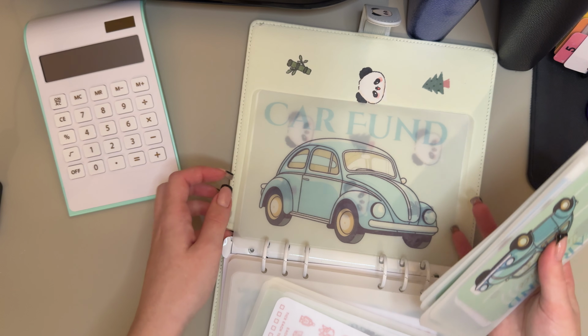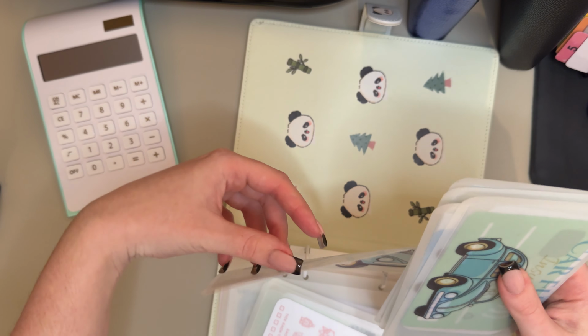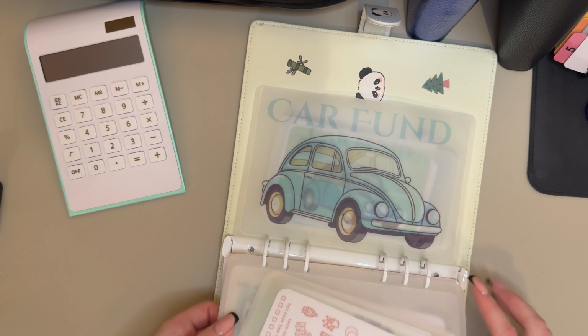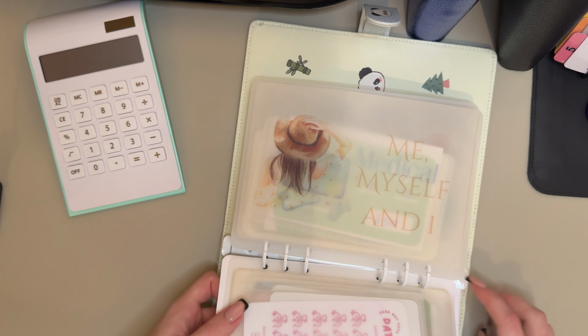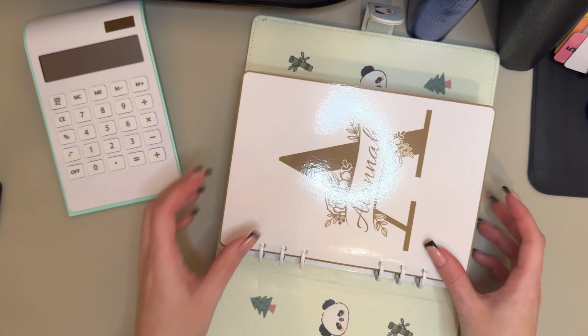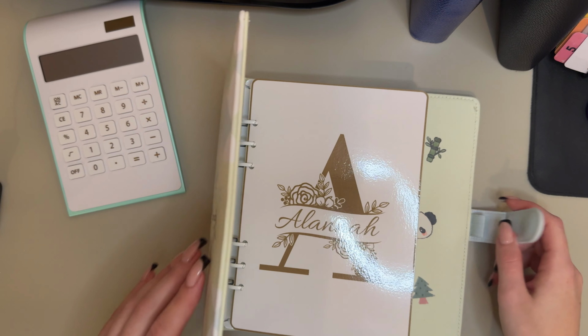which is quite good. But yeah, how cute are these? I love them. They're such good quality vellum. But yeah, highly recommend those. And I also got a little freebie with my name and a little savings tracker. Sorry about the ring light as well.